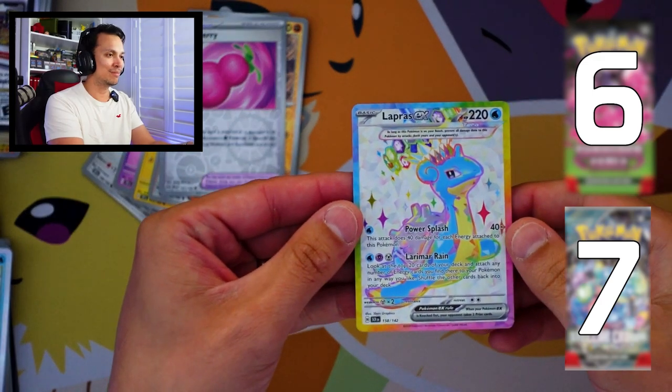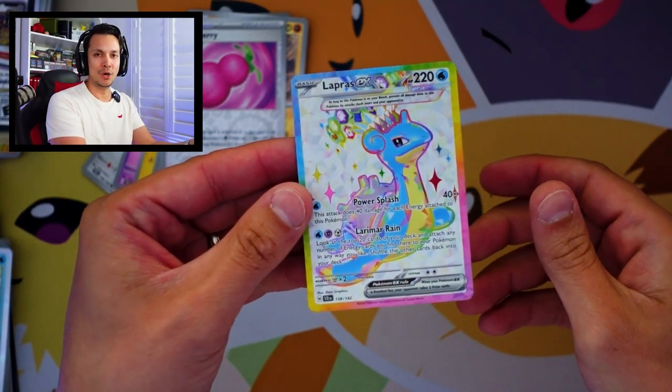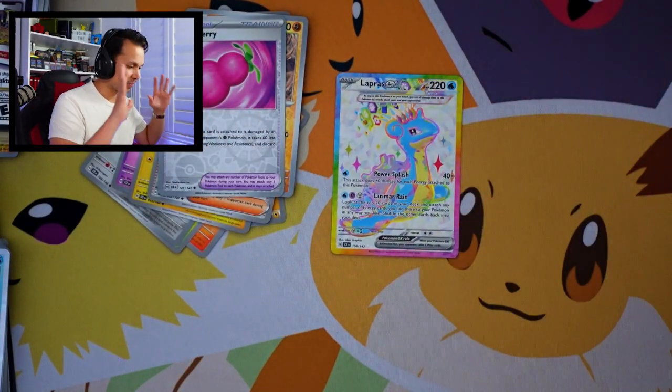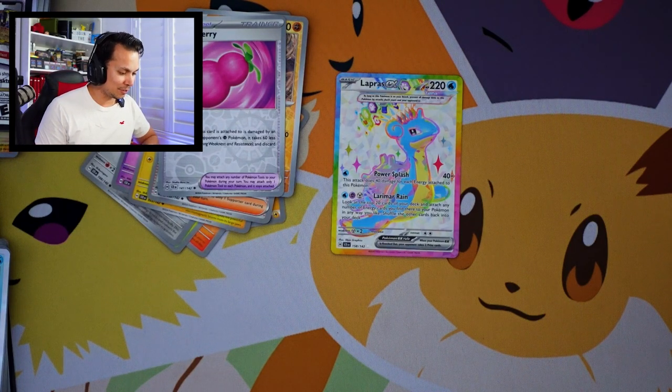Two big pulls, man. Nice. You were almost a net negative for a while there, E-double. But now you're hella net positive now. All right, let's go sleeve this bad boy as well. That's a pretty card too.